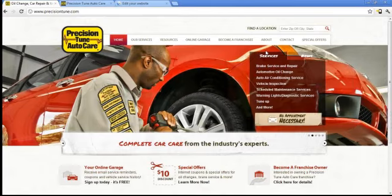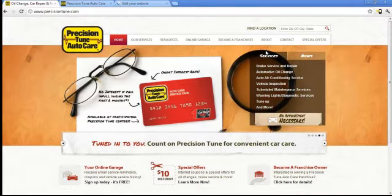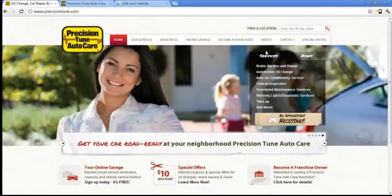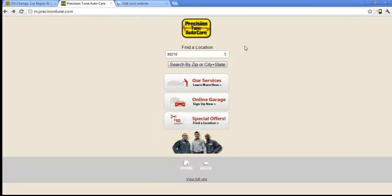But we extracted some very important mobile features, such as find a location, coupons, and then localized offers and contact information for each of these locations. So let's take a look at what the mobile site looks like. As you can see, we have a very tightly matched brand, including their logo, design elements, colors, everything looks exactly the same as their desktop site. And we've integrated some very valuable mobile optimized features such as finding a location, the special offers, and some other features around services and other content.